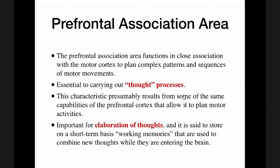So if you are in an examination and the teacher is analyzing your thought process on the case, that's because of your prefrontal association area. It receives information from the primary and supplemental cortex, and also from the sensory cortex. It receives information from visual and auditory areas, and then tries to analyze everything in your thought process. So it seems like intelligence, but it's not really. There is a specific area for intelligence, but suffice it to say that for thought processes, this is more of the prefrontal area. It is important for elaboration of thoughts.